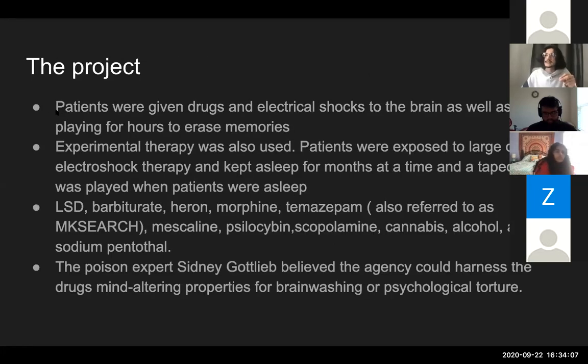The actual basis of the project was that people were given drugs and electrical shock to the brain while audio played for hours to erase their memory. People would literally be in drug-induced comas, with audio on repeat and electroshock therapy multiple times. It was all experimental. People were just like, hey, I think this is going to work today, whatever.